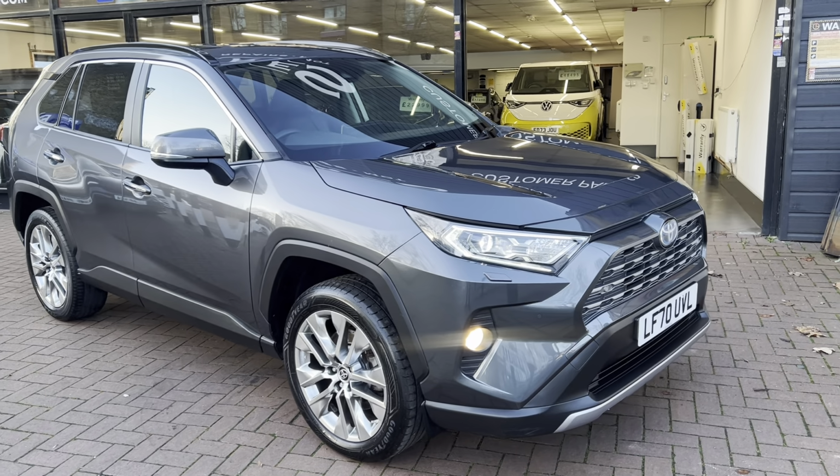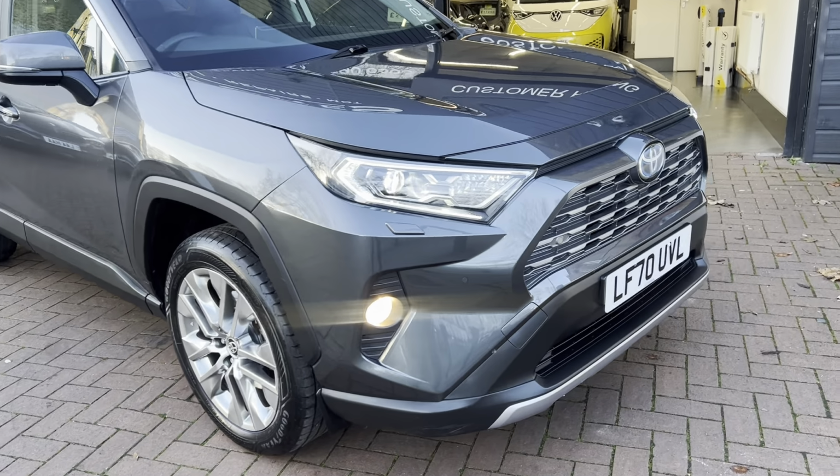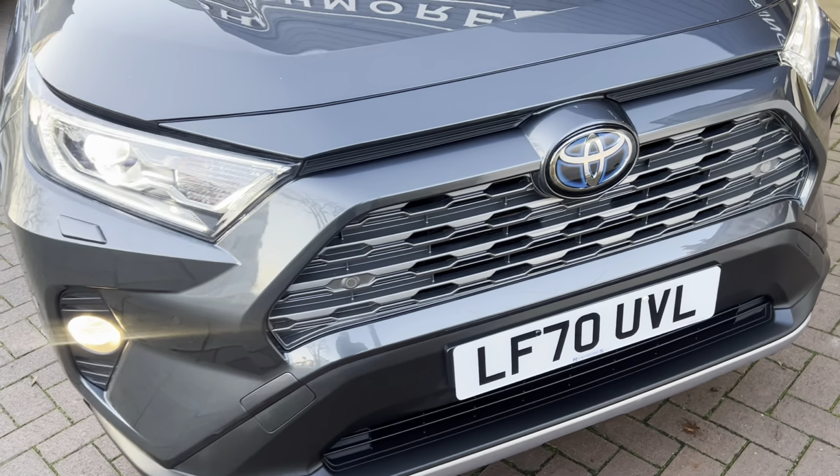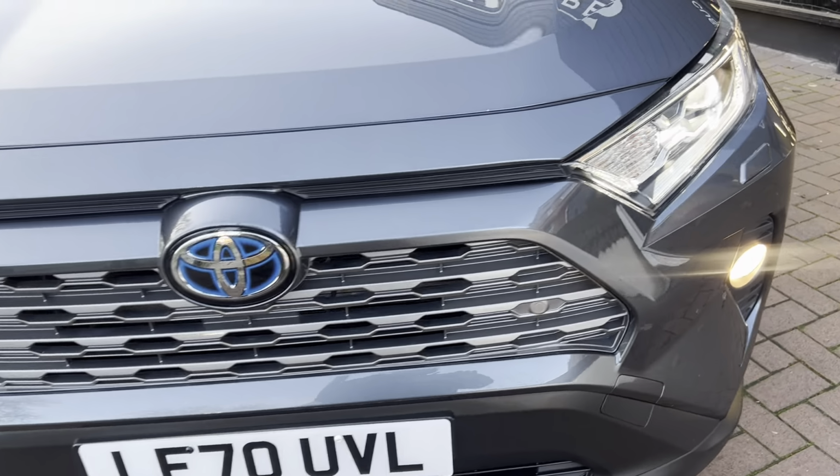Hi there, here we have the 2020 on a 70 plate Toyota RAV4. I'll be walking around showing you the vehicle condition. I'll also be showing you the interior and all the controls as we go inside.